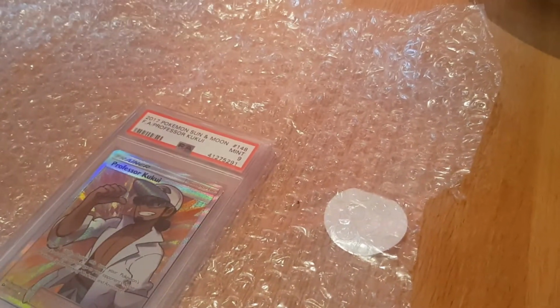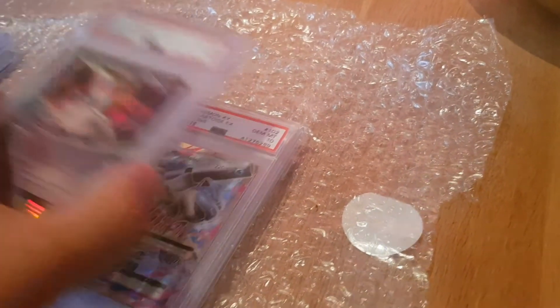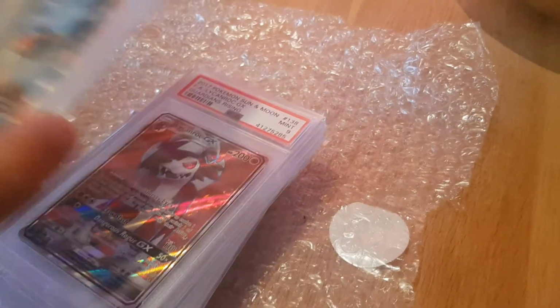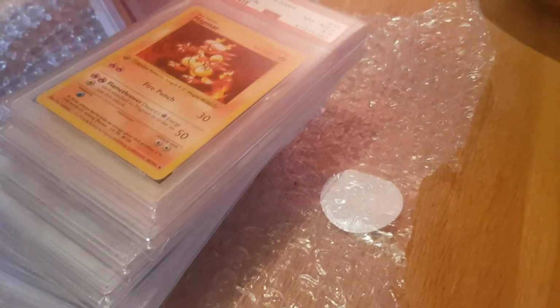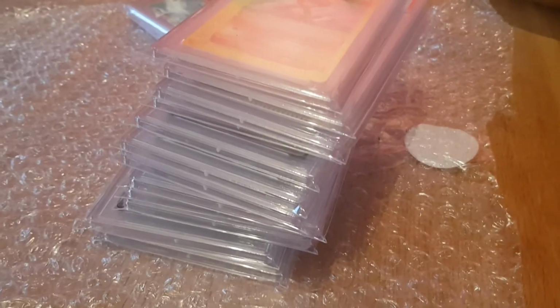So I think most of these are going to be up for sale. Pretty much all of them, actually, apart from... let me see. Definitely not the Giovanni, because as I say, that's going to my collection. So I'll put that to one side. And then the Dugong as well will be mine. But then the rest of them, pretty much... How many is that? 13 cards? Yeah, they'll all be going up for sale on my eBay.